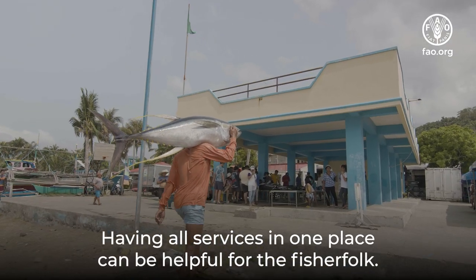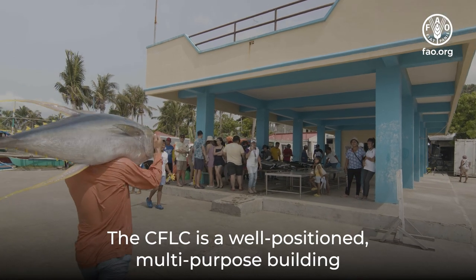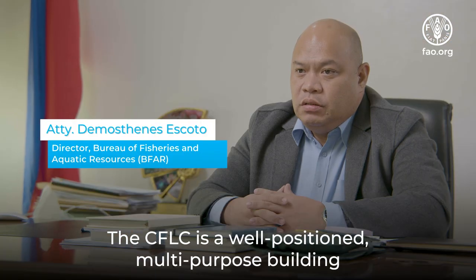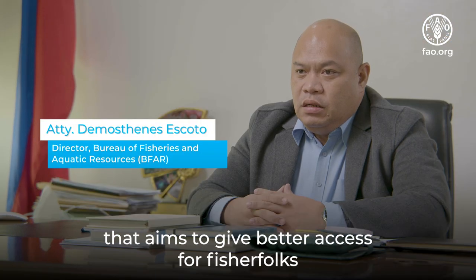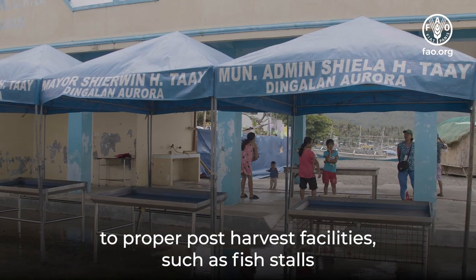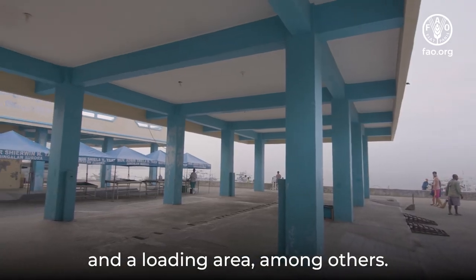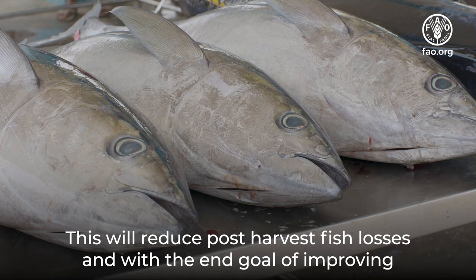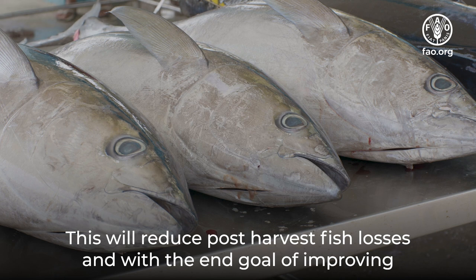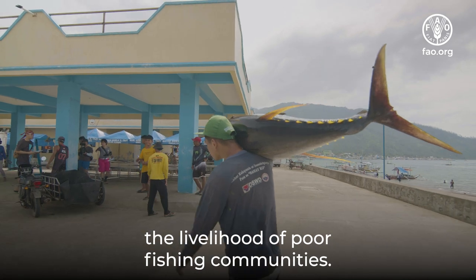Having all services in one place can be helpful for the fisherfolk. The CFLC is a well-positioned, multi-purpose building that aims to give better access for fisherfolk to proper post-harvest facilities such as fish stalls and a loading area, among others. This will reduce post-harvest fish losses, with the end goal of improving the livelihood of poor fishing communities.